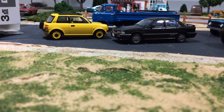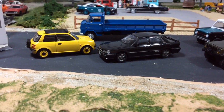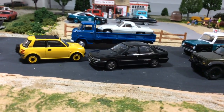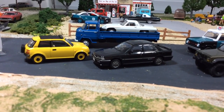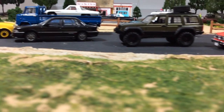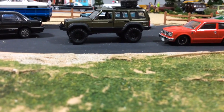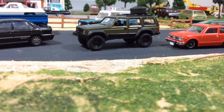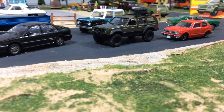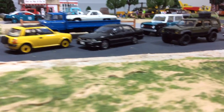So there you go, Nissan B1, the Nissan 3.5T truck. Here's a Mazda Cosmo, which will fit in the truck. And here we have a Mitsubishi Galant. There we have a Jeep Cherokee Laredo. That is a beautiful piece from Johnny Lightning. Behind that we have the Honda Civic. I would say another nice haul.